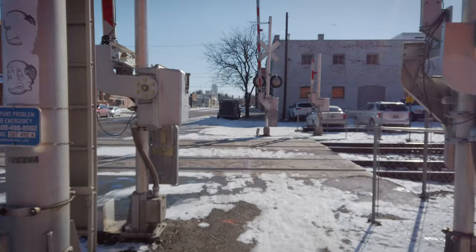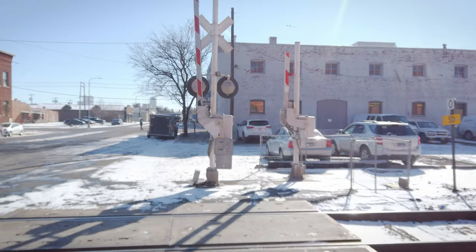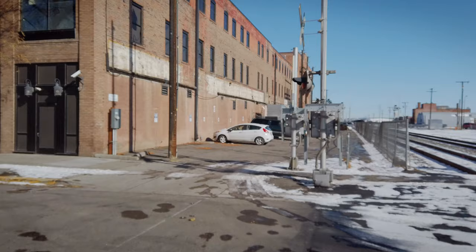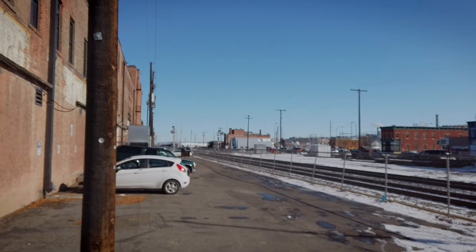Just ducking down here to give you a view of the train tracks and the rail lines that come straight through town. Kind of the industrial element that is primarily to the east of town. I don't know if you can see a Quonset hut down there, gray, next to a brick building. It's either the field house or right next to the field house is apparently a great bakery.